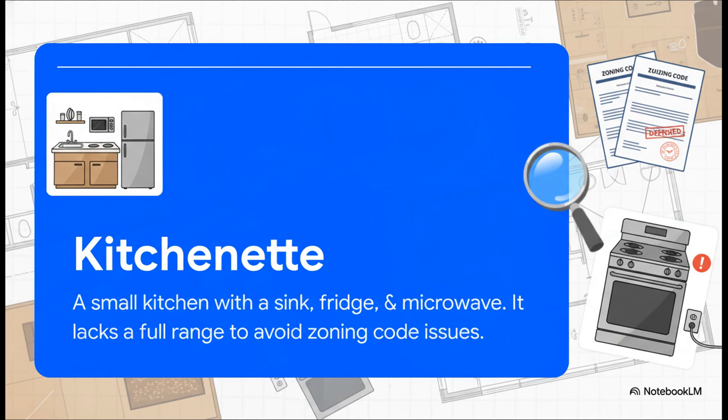And that word, kitchenette, is actually a super important detail. Here's why it matters. The second you put a full-size stove in that space, a lot of zoning laws will suddenly see your home as a duplex. And that opens up a whole can of worms with different building codes, fire rules, and even your property taxes. A kitchenette is the clever workaround. It gives you 90% of the function without any of the legal headaches.